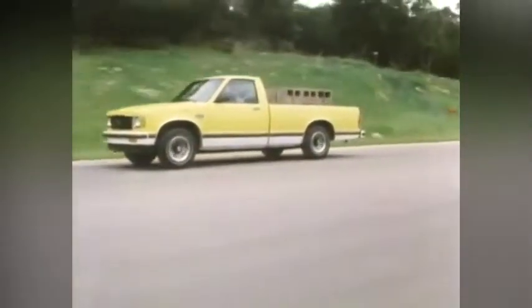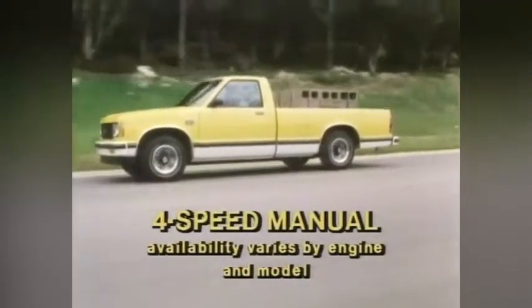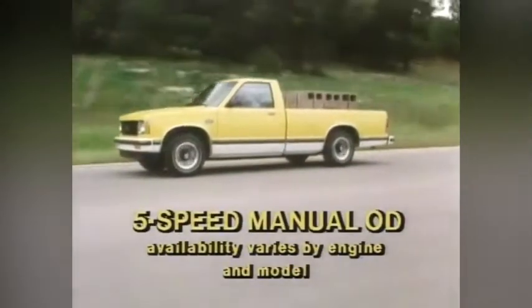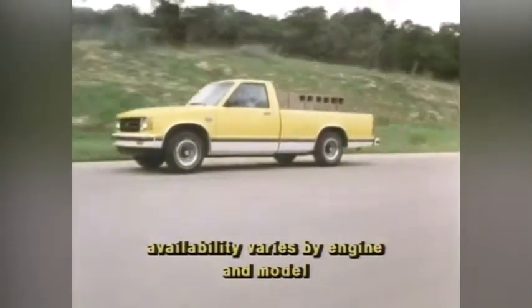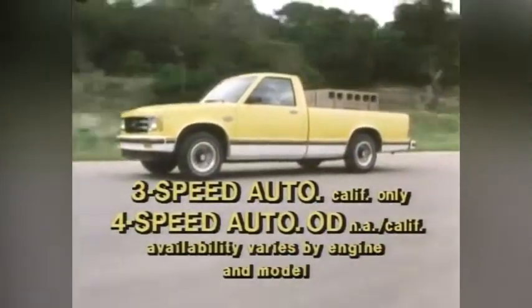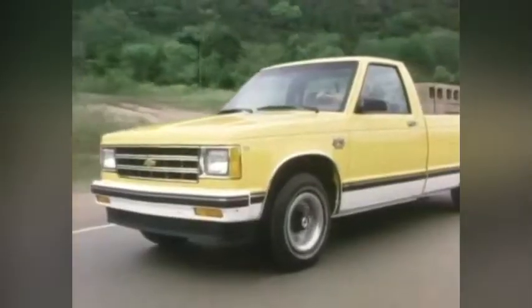Combining with these engines is a choice of transmissions. Standard is the 4-speed manual with a numerically high first gear ratio for impressive acceleration. The available 5-speed manual with overdrive features a high numerical rear axle ratio for sporty performance. Also available are a 3-speed automatic and 4-speed automatic with overdrive, which features a fourth gear that lets the engine run at reduced RPM during highway speeds.